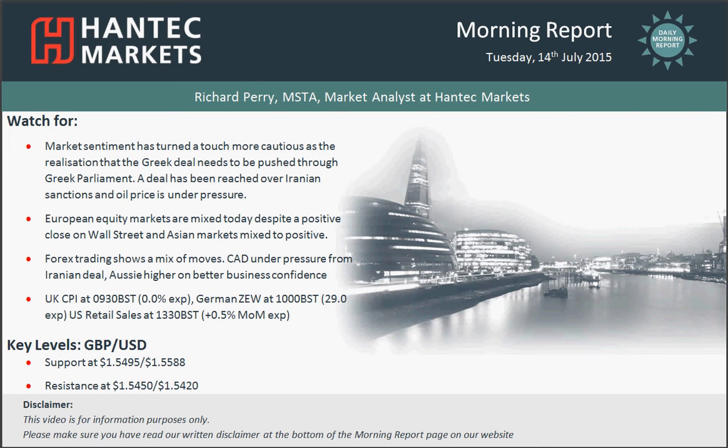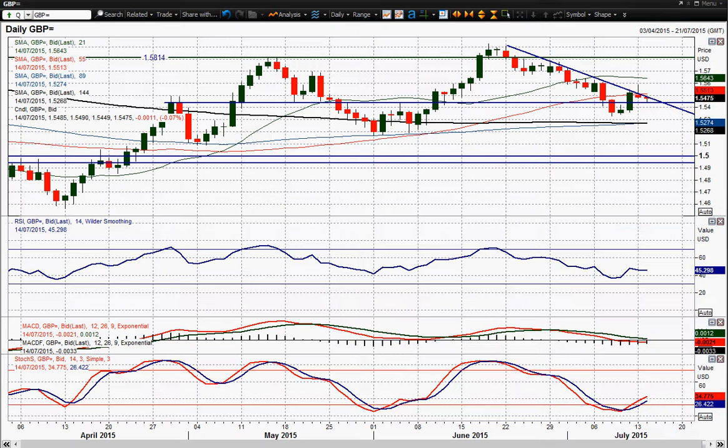Looking at cable now, for sterling dollar, and we've just had the UK inflation data out and it's basically come in line with expectations. Slight dip back towards flat from 0.1% positive back towards 0.0 on the year-on-year data. Very slight dip back towards 0.8% on the core CPI as well.